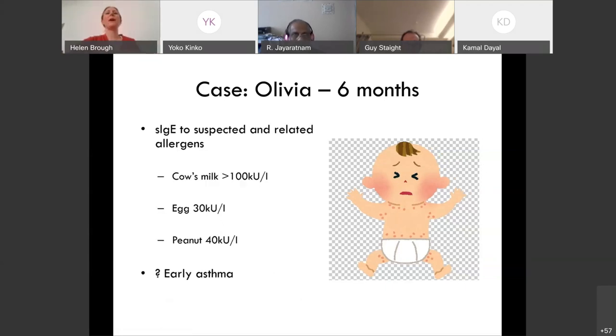So Olivia has got some blood test results, which have come through, and the cow's milk result is over 100. And the egg is 30 kilounits per litre. These are specific IgE tests, and peanut is 40 kilounits per litre.